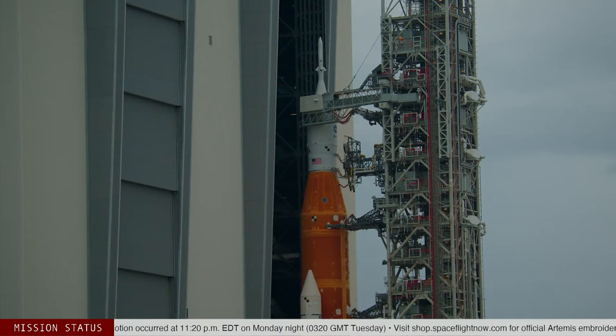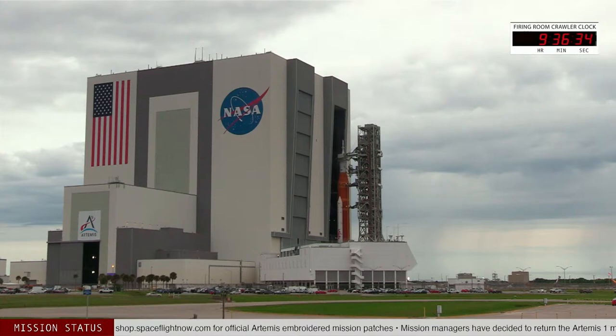We're soon to see the Artemis 1 moon rocket cross the threshold into High Bay 3, and we'll lose our visual on the rocket when that happens. NASA is not providing us any live views from any cameras inside the VAB, so we won't see the rocket come to a stop.